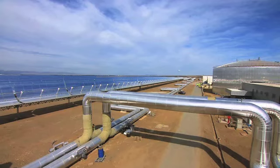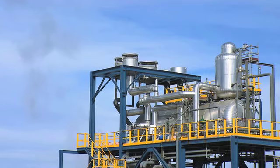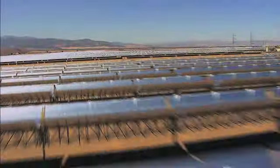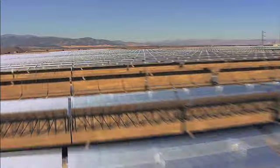Our approach has been one that's driven by partnership. No one company alone and no one government agency alone can build a facility of this magnitude.